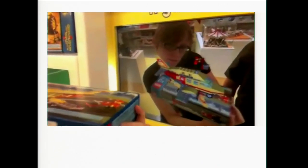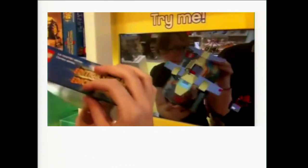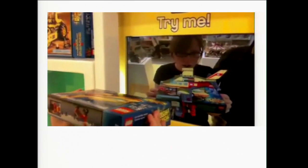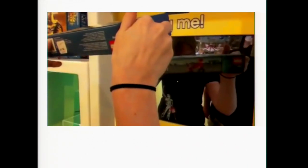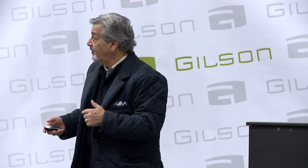You'll notice there's nothing on top of her box, but you totally see what's inside on this. This has been so successful. Lego, that is an extraordinarily successful company to begin with, has reported a 20% increase in in-store sales everywhere they did that. So not only do they have it now in all the Lego stores, they're going to be rolling it out now in Toys R Us, Kids R Us, and Best Buy.